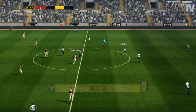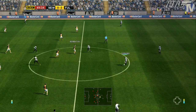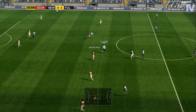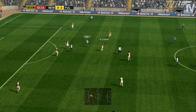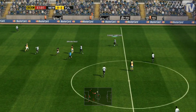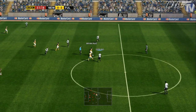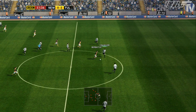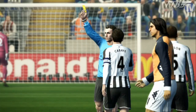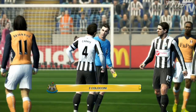And now, well, we've got to completely turn the screw now. It's got to happen. Newcastle cannot afford to lose 2-0 today. Here's Cisse. Oh, that's a shocking ball by it. Diarra wins it back, though. Simpson to Gosselin. That's a pathetic pass. Gosselin's not going to get that. Colocini does well. Apparently not. And the referee's had enough. It's a yellow card for Colocini.